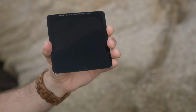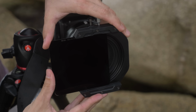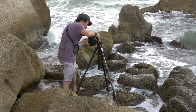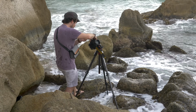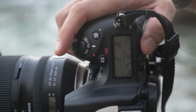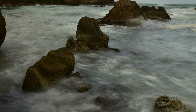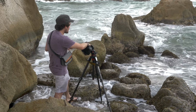I'm gonna add this to the front of my filter holder. It's always fun to do out on location with water spraying everywhere. And now I can change my camera down to, let's try 1/2 second. And this exposure looks pretty good. My sky's still a little bright, but the water actually looks pretty good.